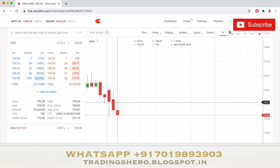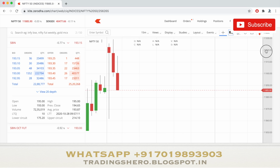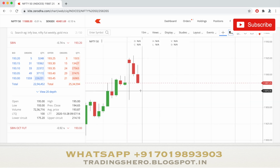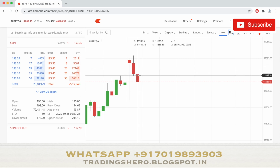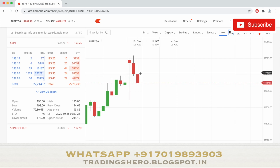If it reaches 192, that is my target. And this is the Nifty 50 chart. This is how the market is moving. Firstly it was trying to go up, around 0.28% up, and now it is back to 0.01% down. It's in between now, not plus or minus, so it's still in a range bound movement by Nifty 50.